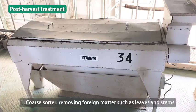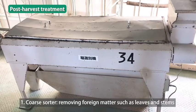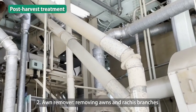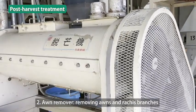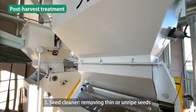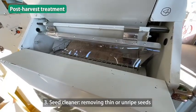First, the seeds are dried until the moisture content is 13% and then placed in a coarse sorter to remove foreign matter such as leaves and stems. Then paddy grains are placed in an awn remover to remove awns and rachis branches by rubbing the grain together. The seed cleaner removes thin or unripe seeds.